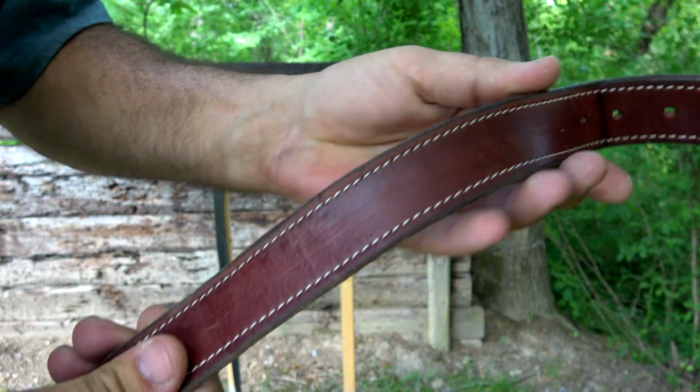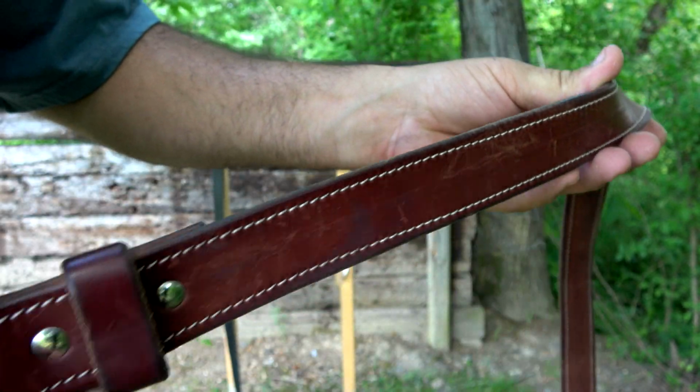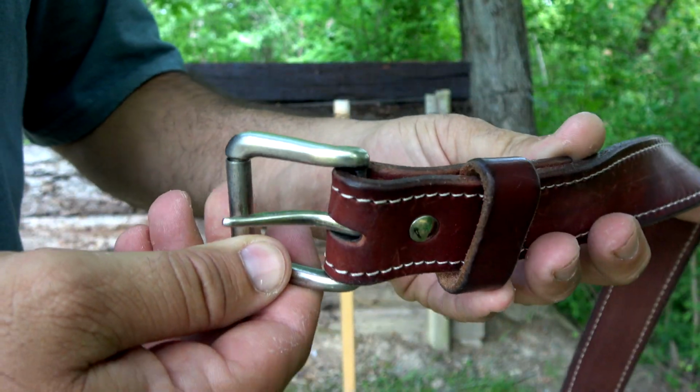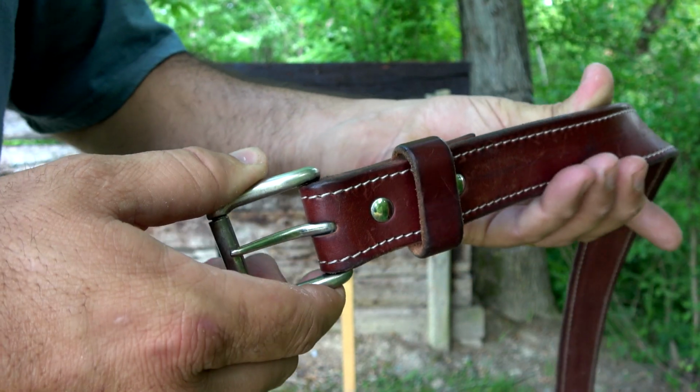But these belts are really comfortable, guys. Go check out Custer Custom Leather. He's got some new stuff on his website if you haven't visited it in a while. He does a lot of good leather work.